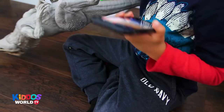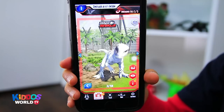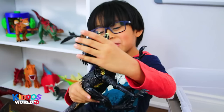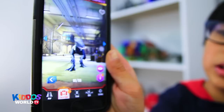Alright, let's check it out. Let's scan it. Wow, let's scan it. Whoa! Is it a hybrid? Yes. What is that? Is it Indominus Rex? No. It's an Indoraptor. Oh, it's an Indoraptor, right? I'm gonna scan the Indoraptor. Oh, that is so cool. Indoraptor.